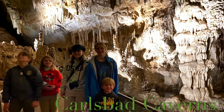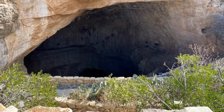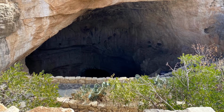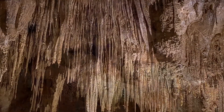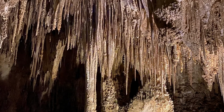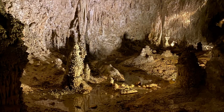Carlsbad Caverns! It was awesome and cool. And you went down into the cavern, which is the next picture that's taking forever to upload. Okay, now we're going down into the cavern, and you go on big zigzags. We went through the natural entrance. That is the elevator where you skip the natural entrance, and we went through the natural entrance, and it had all this cool stuff. I think it was worth going the extra 2 miles. It definitely gave you a sense of how big it is.